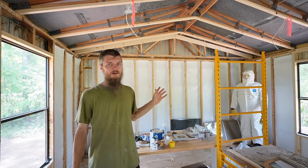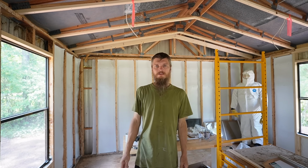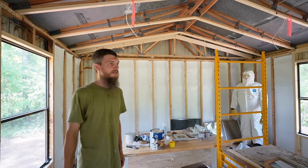This whole back wall, it's pretty much covered by shade all the time. We got a lot of trees back here. It gets no sun, so it doesn't matter. It's a short wall. I'm not worried about that, but you can see it's looking good.